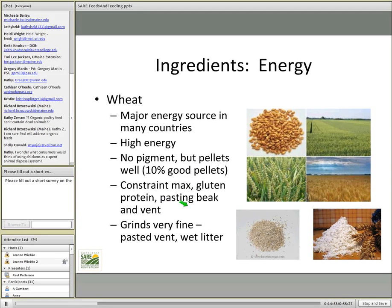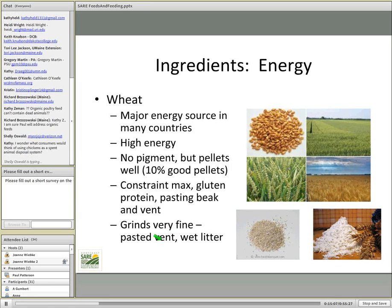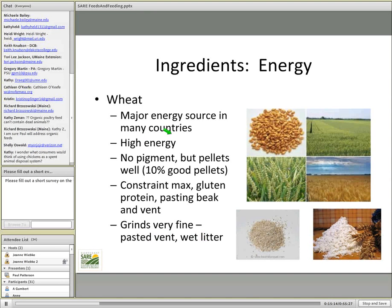Another constraint with wheat as an ingredient is when we grind it into flour, it makes kind of a pasty gluten protein, and it can paste up around the beak. And then for young birds, it's not very good because it pastes up around the vent, or the rear end of the bird, and can cause the bird some grief that way. So very fine grind leads to pasty vents and wet litter situations, and that's not a good thing. So a better feed for layers versus young pullets.